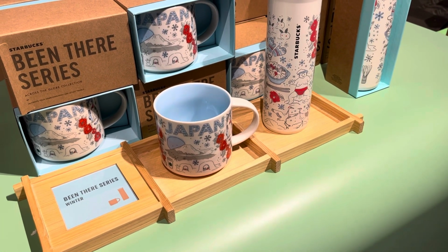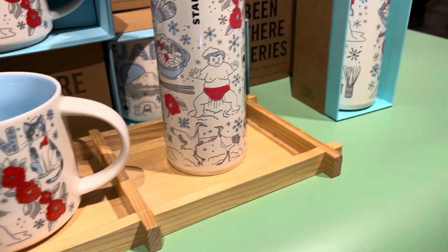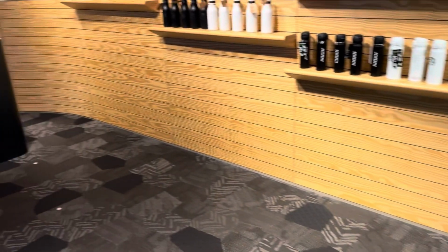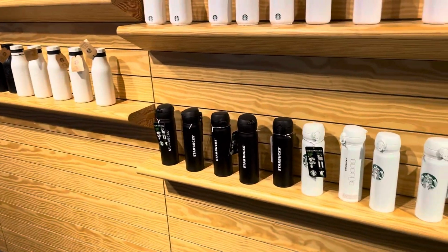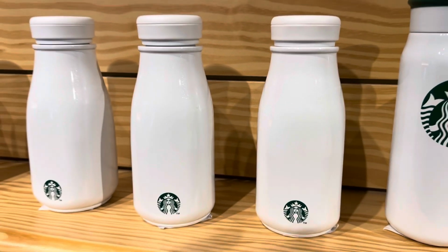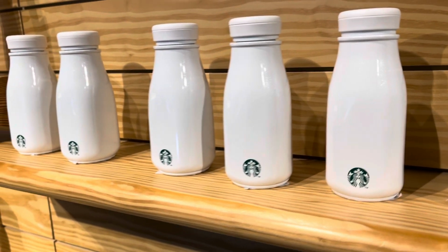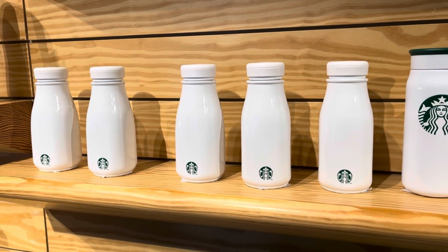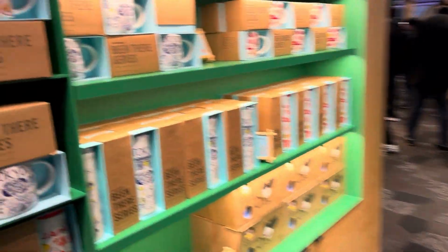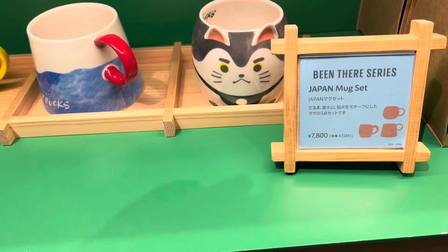And here are more tumblers. There's a sumo fighter, sushi bowl and sakura, and it's a winter theme. So more Starbucks Japan items. This is all from the local edition. And these ones are actually, oh yeah, those tumblers are the same shape as the Frappuccino bottles that you can buy to take away. So I guess people are, I don't know, refilling them from the glass inside the tumbler and then do what with them? I don't know. Cups, we already saw those. And those actually look kind of fun as well.